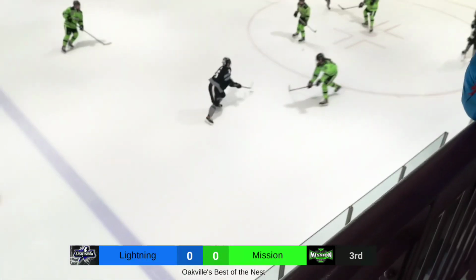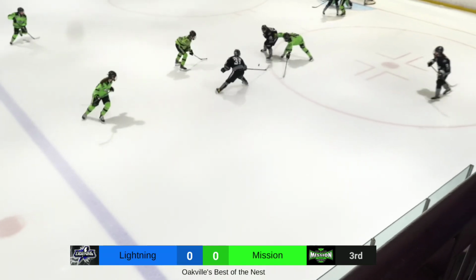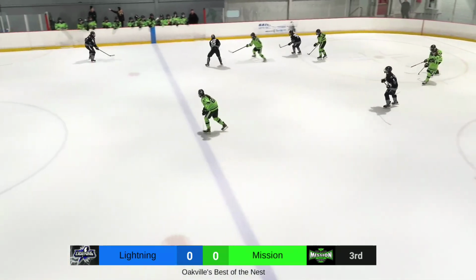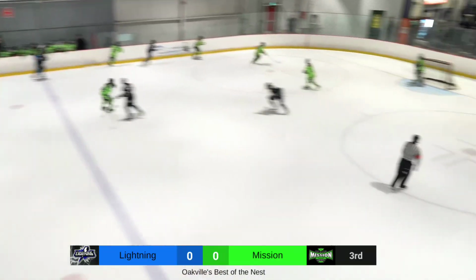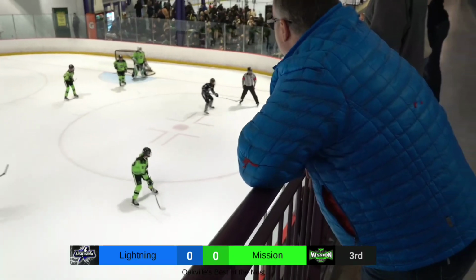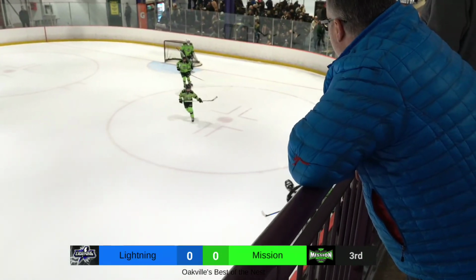Out to the right point of the Bolts. Blocked by Heflin. Poke check by Bessie. Back checking is Reeder there to kick it forward towards Monaco. Monaco at her feet, couldn't get a handle on it, and sent behind the net of Hurst, left to right here on the inside for Bessie. Streaking across is going to be Heflin now here on the near side. Heflin on the hash marks.